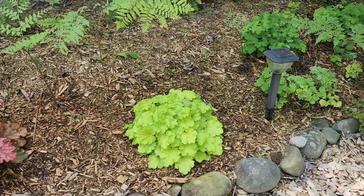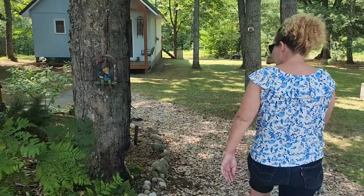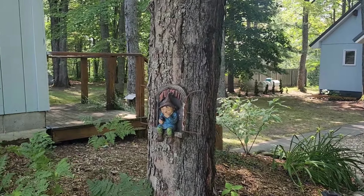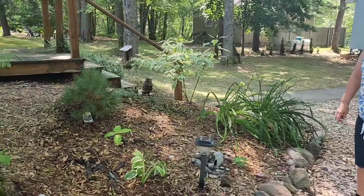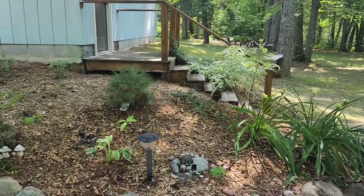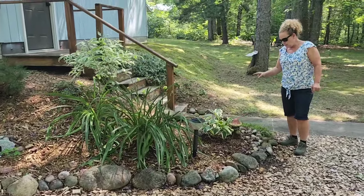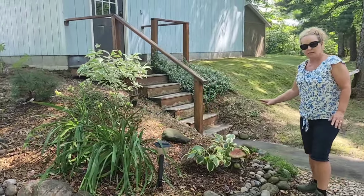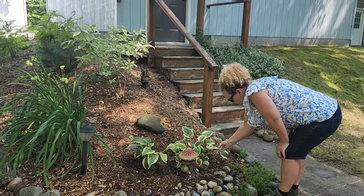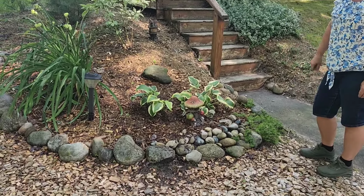All right, so let's just walk along here. This garden down here is a bit shaded. There's her little gnome there. For some reason I seem to like the variegated plants. I just got these hostas and put those in. These are Wide Brim. I like the variegated leaves, of course, but I like that they're a nice green, and then it's a cream on the side. It's not white, it's cream. And I think it looks really cool, especially with the fairy houses.